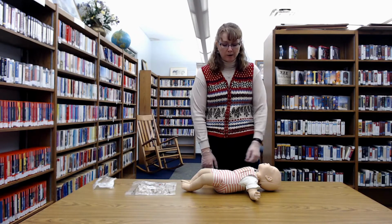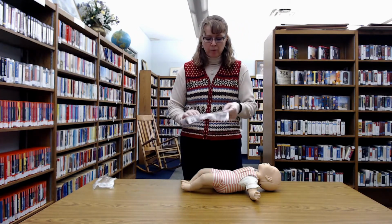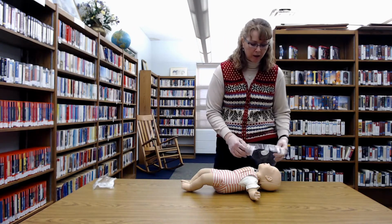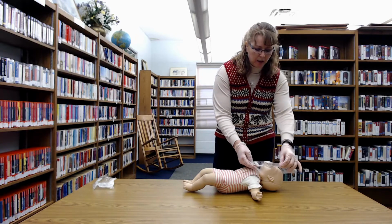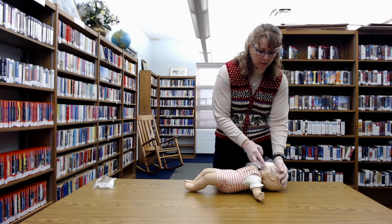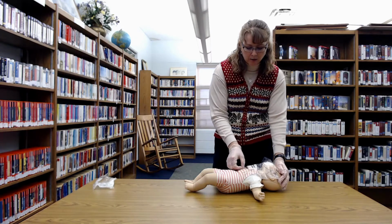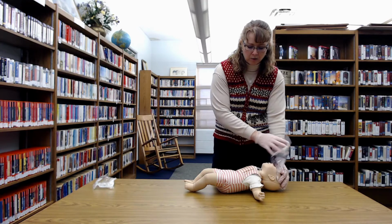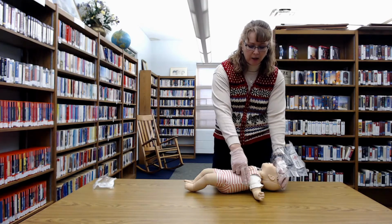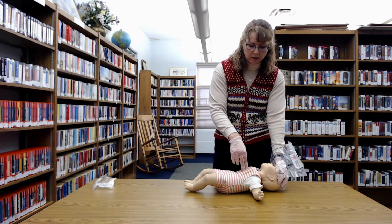So to do CPR, it's a fairly simple thing. So I'm going to go ahead and get my breathing barrier ready, okay? So I'm going to tilt baby's head back, and I'm going to put the breathing barrier on. I'm actually going to keep my hand on the forehead so that I keep that airway open the entire time. I then want to use my 2 fingers, and you can kind of go from armpit, but really you just want to be in the center of the chest.